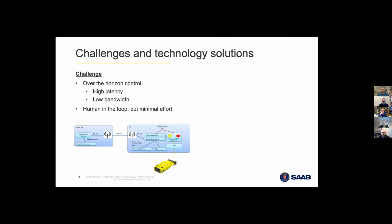As I say, one of the biggest challenges was the need for over-the-horizon operation via a radio link. The link between the host USV and the mother vessel suffers from relatively low bandwidth at 3 megabits per second, with a latency of 250 milliseconds. And in bad weather, 100% uptime cannot be guaranteed. Whilst the vehicle is remotely controlled with a human in the loop, the MCM vessel personnel have much else to concentrate on, apart from the complex task of flying a remotely controlled vehicle that's located miles away.